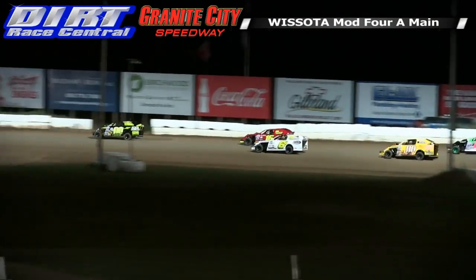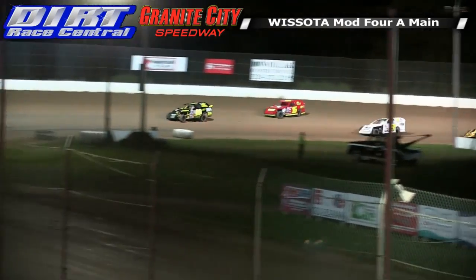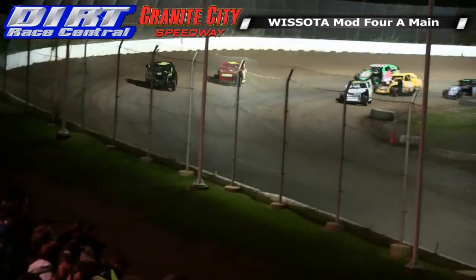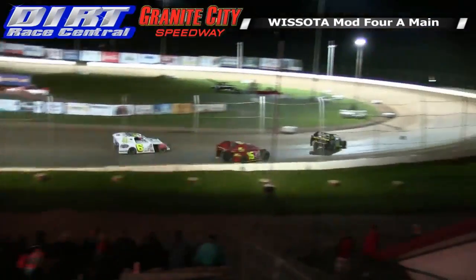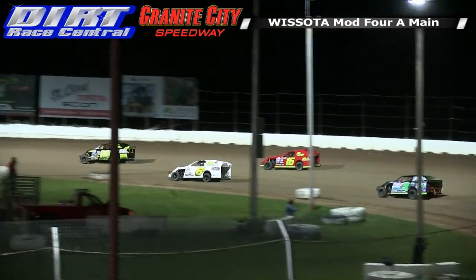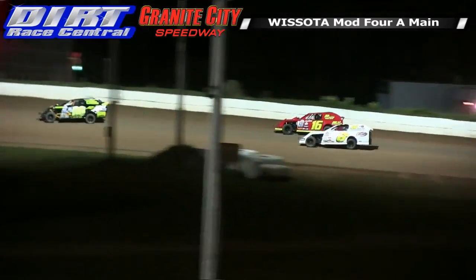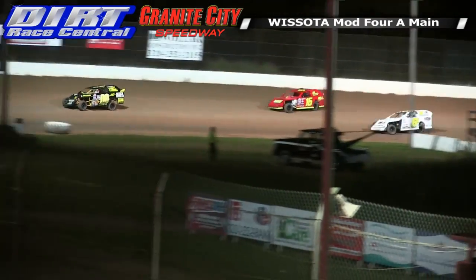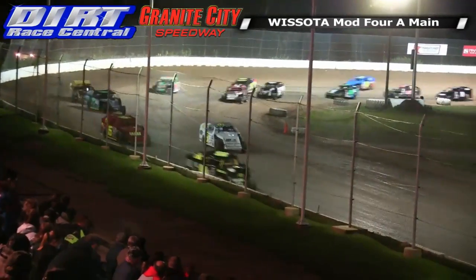Back underway on the restart. They're headed down the back chute. 16, Rebar in the M16 car had the caution out last time, having a little trouble. But he's at the tail. Looks like he's got it fired up. 00T, Keith Thell, your leader. 16, Abrahamson, 6J of Bryce Bjerken having at it out of turn four.